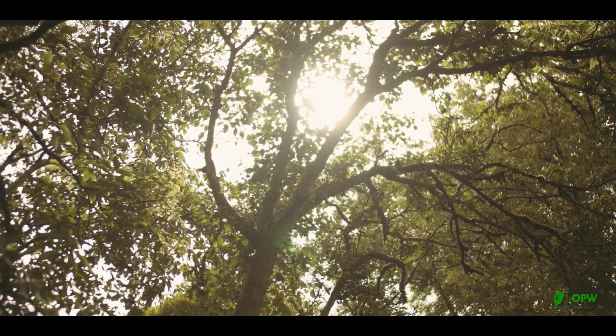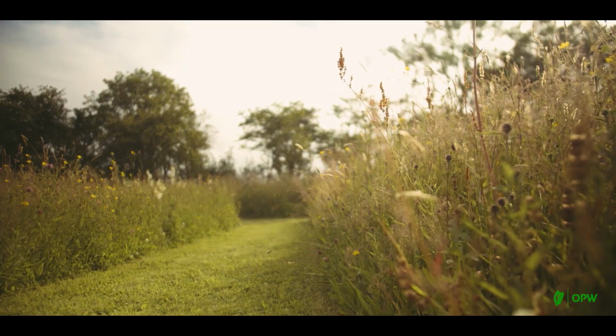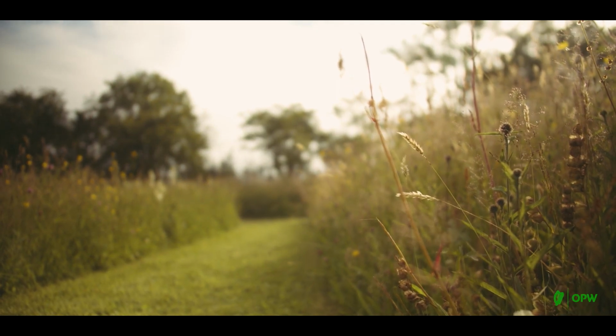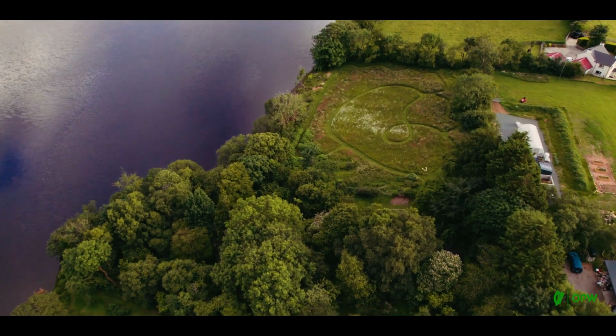There's a variety of habitats here. There's tall trees, smaller trees, there's shrubs, and then there's lower plants. And of course, there's these magnificent wildflower meadows that you see all around.